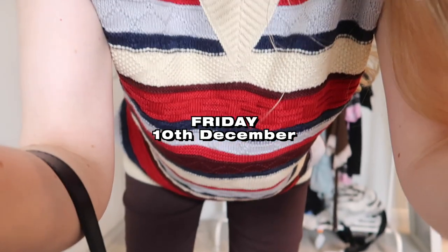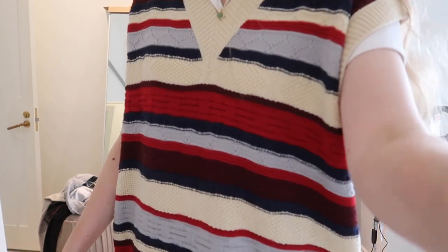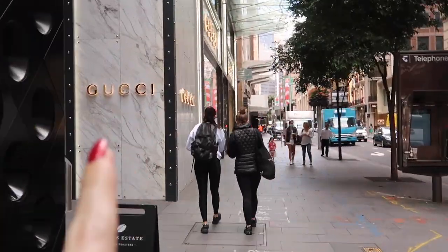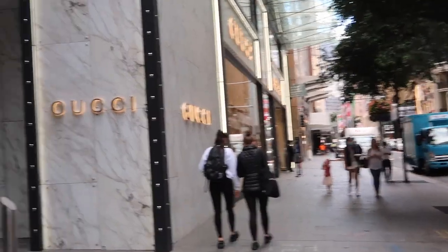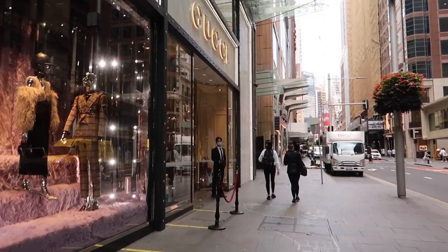Quick outfit check. We have arrived in the city. First stop, Gucci, not for me, for my mom. She wants to look at the shoes. I'm with mom today. Oh, the side of the store is so pretty. Here we are.